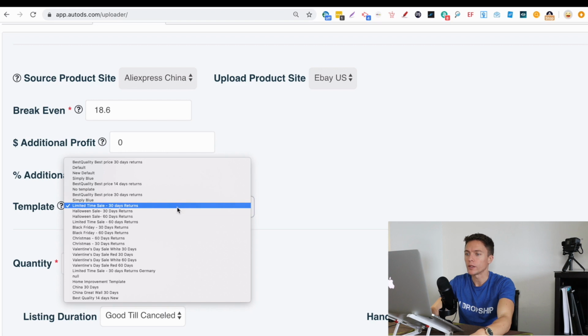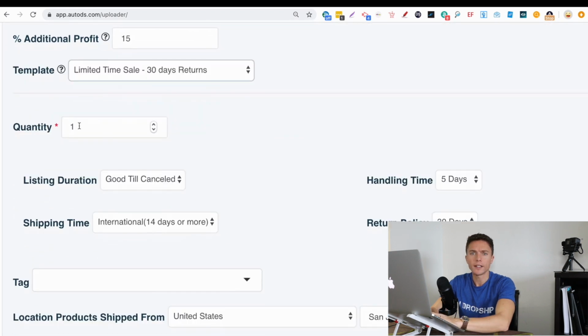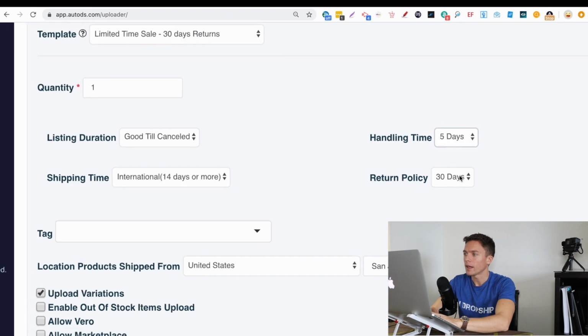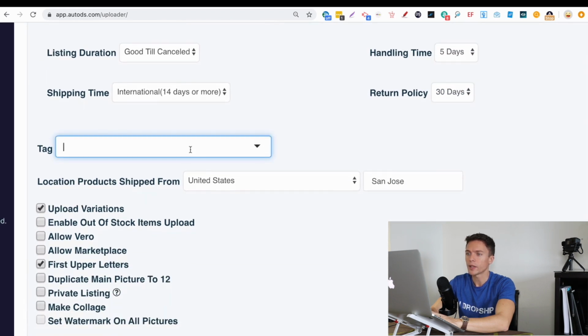We'll choose our template for the listings. The quantity, so how much of the item you want listed on eBay. I'll do 1 each. And our handling time, because this is from AliExpress, which is coming from China, I'll choose a longer shipping time, a little bit longer handling time, and a 30-day return policy. If you want to add any tags, you can.